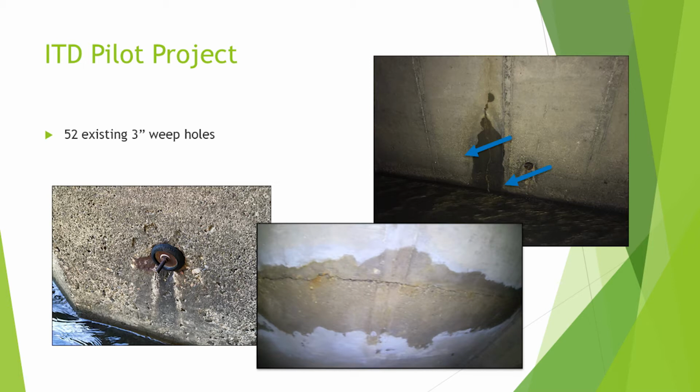In fact, the water had built up so high that it was even coming through the ceiling of the culvert, which you can see in the middle photo. So we could epoxy inject those cracks to stop those leaks, but that really wouldn't solve the problem, and you'd still have the hydrostatic pressure built up behind the walls. So we wanted to address the root cause of the problem instead.